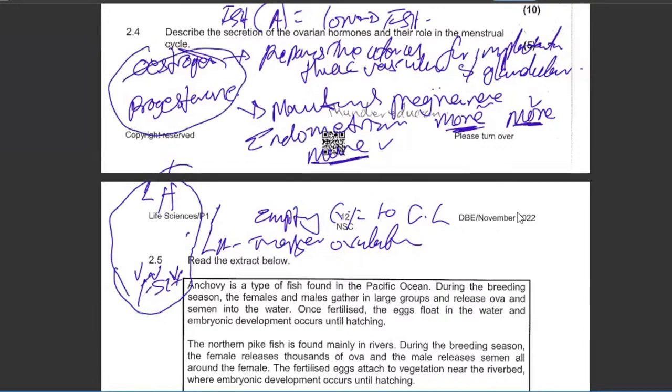The question is saying, describe the secretions of the ovarian hormones. Meaning, what do ovaries produce? Not the ovarian cycle. If it is the ovarian cycle, then you talk about this: how does the luteinizing hormone affect the ovary, because that is how the ovary changes under the influence of these hormones. But now they are looking for the hormones ovaries produce. So that is the question. They are not looking for the ovarian cycle.